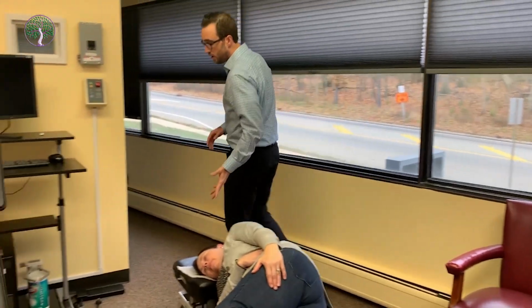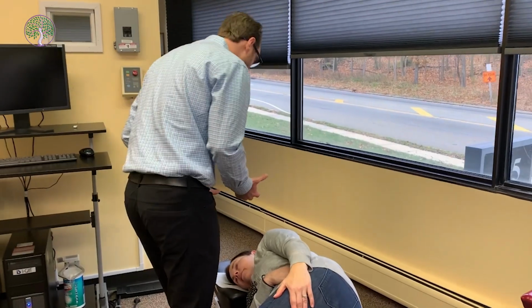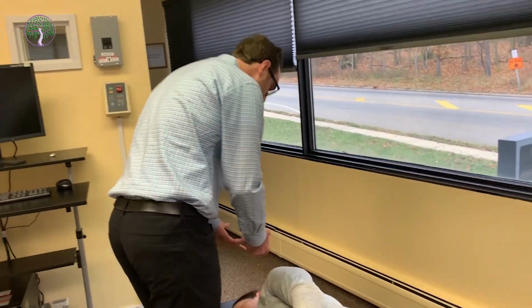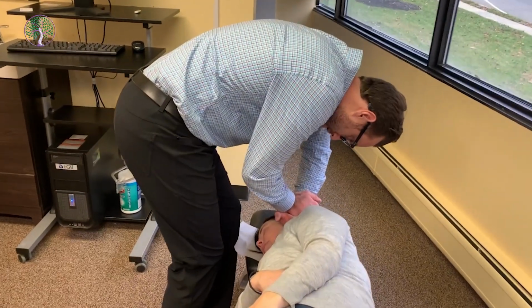Come around here. We're not going to do an adjustment, but this is what the setup looks like. I would come over here. The table would click up, and I'd be right under the person's ear, setting up like this. I'm never going behind the person's neck and twisting and cracking. That is not upper cervical chiropractic.